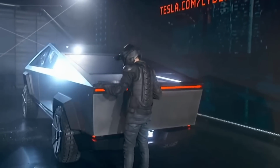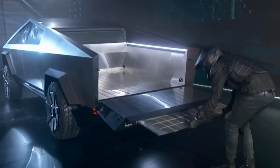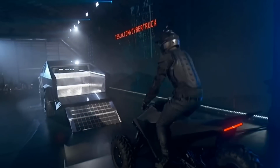At the reveal event, some pictures shown in the background did confirm that Cybertruck will come with a frunk as well. There's also been other rumoured storage compartments, but hopefully we'll find out more on that in the future.